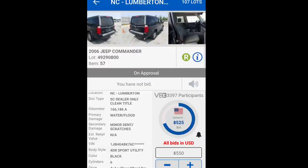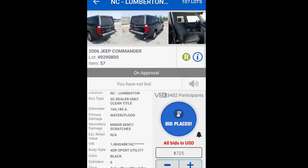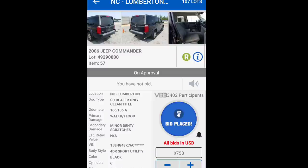All right. Here's another dealer car. Clean title, but it's water and flood damage. See that? And this is the 3.7 liter V6. Garbage. Garbage motor that Chrysler had. That ain't like the Jeep Commander I bought with the Hemi in it. That thing was sweet. And I got that one for $500.